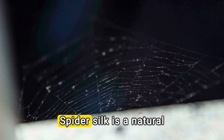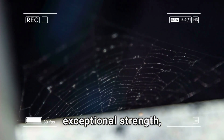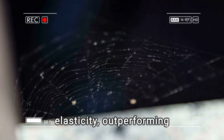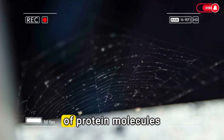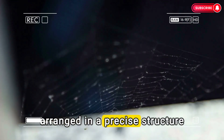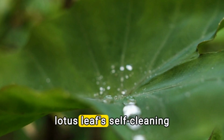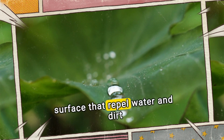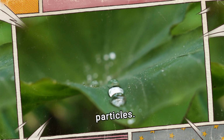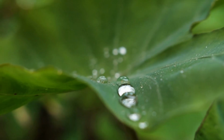Spider silk. Spider silk is a natural nanomaterial known for its exceptional strength, flexibility, and elasticity, outperforming many synthetic materials. It's composed of protein molecules arranged in a precise structure at the nanoscale. Lotus leaf. The lotus leaf's self-cleaning effect, known as the lotus effect, is due to nanostructures on its surface that repel water and dirt particles. This property has inspired a range of water-repellent materials.